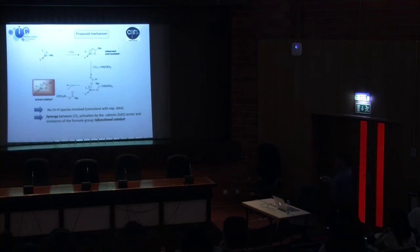So there's no zinc hydride species involved. And for months, I've been asking students to try to isolate the species, and they could not do it. So I thought, well, maybe they don't know how to do it. But in fact, probably we don't form it based on this mechanism. We don't form any zinc hydride species. Instead, we've got a synergy between CO2 activation by the cationic zinc center, and the assistance of the formate that acts as a nucleophile towards the silane. So this is a kind of bifunctional cooperative catalysis.